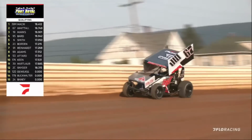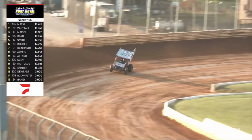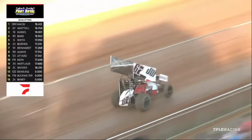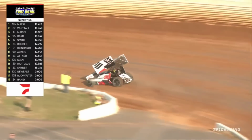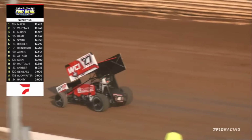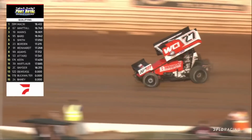16.749. Whittle was able to get a win just a couple weeks ago. Keen, he will improve on his second lap. 10th quick at a 17.409. Whittle slower on his second lap at a 17.139, but right now, Whittle second quick so far here in Group B for Packers Concessions qualifying.